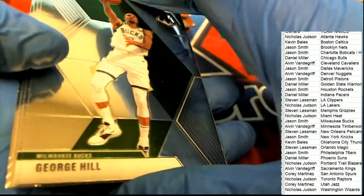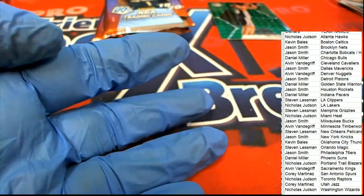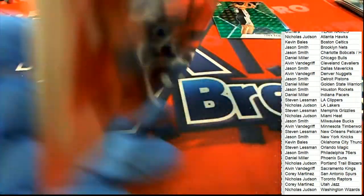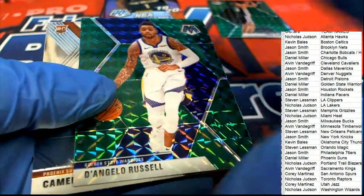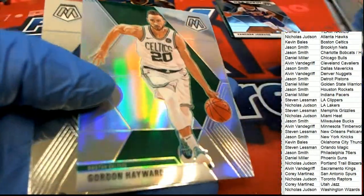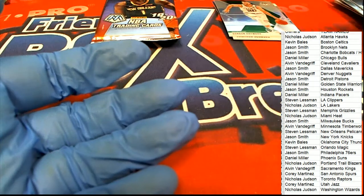What else is popping out of here? Nice Stockton, old school. Grant Williams, rookie for the Celtics. Nice Trae Young. D'Angelo Russell, Golden State, green parallel. There's a Cameron Johnson, Phoenix Suns, NBA debut. Gordon Hayward, silver. Isaiah Roby. Was there something under that? There wasn't. That was from an old pack that Celtics won. All right.